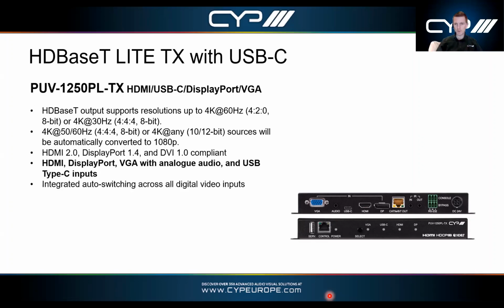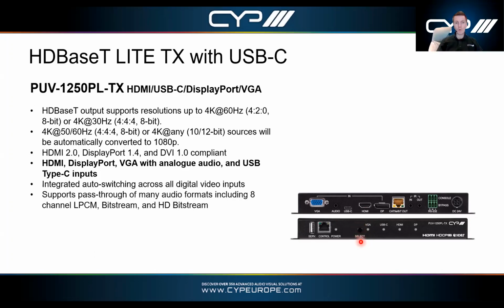Is there manual switching on this one? Yeah, I can see it on the front there. Yeah, there is. Superb. All audio formats as well, all of the most up-to-date audio formats are covered by this, as you would expect from this sort of product.